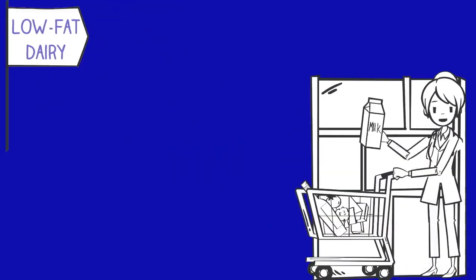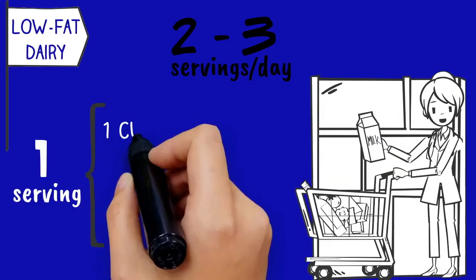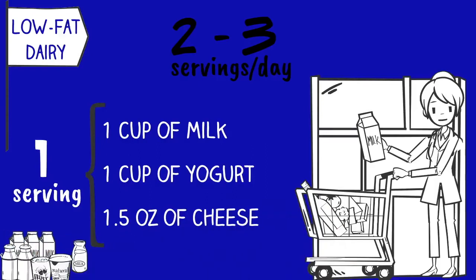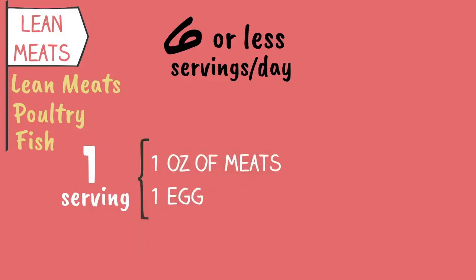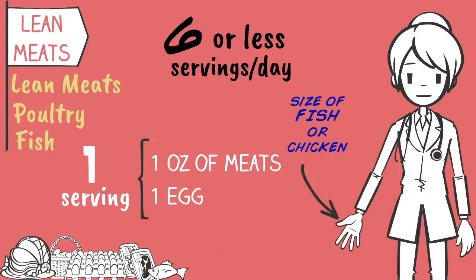Aim for 2 to 3 servings of fat-free or low-fat dairy. Think of 1 cup of milk or yogurt or 1.5 ounces of cheese as one serving. 6 or less servings of lean meats, poultry, or fish is your target every day. 1 ounce of meats or 1 egg is one serving. So a piece of fish or chicken the size of your palm would be about 3 ounces, making it 3 of your 6 total servings per day.